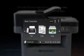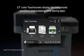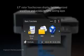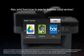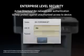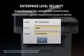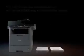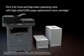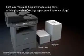Use the large adjustable color touchscreen display to easily access time-saving apps to enhance your workflow and access popular business cloud services. The Brother model protects against unauthorized access by integrating with Active Directory technology and helps you save money with the high-yield replacement toner cartridge.